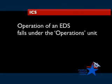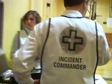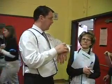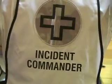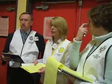In the ICS structure, the operation of the EDS falls under the Operations Unit. The clinic manager or commander is the person in charge of the overall clinic operation. The command center is usually away from the main activity of the site. They oversee planning, operations, logistics, and staff and volunteer management. The clinic manager is in communication with other local command centers, usually referred to as the Emergency Operations Center or EOC. EDS volunteers in leadership roles may also be in radio communication with the clinic manager.